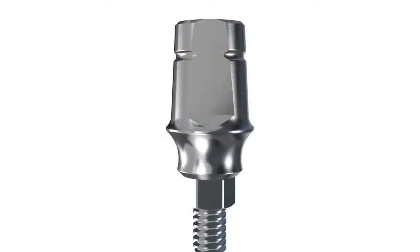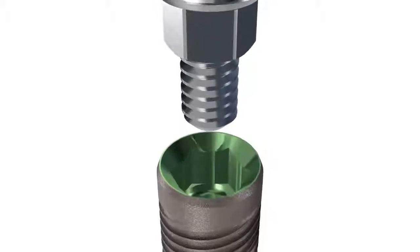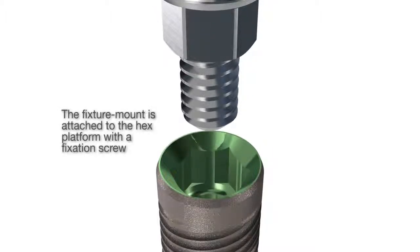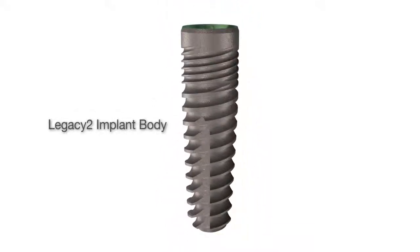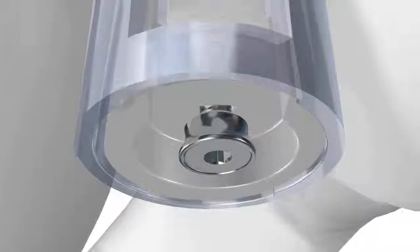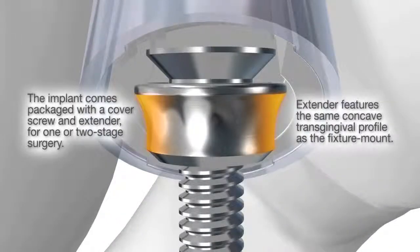The concave transgingival profile is designed for a thicker gingival cuff and papilla preservation. The fixture mount is attached to the hex platform with a fixation screw. The implant comes packaged with a cover screw and extender for 1 or 2 stage surgery, and the extender features the same concave transgingival profile as the fixture mount.